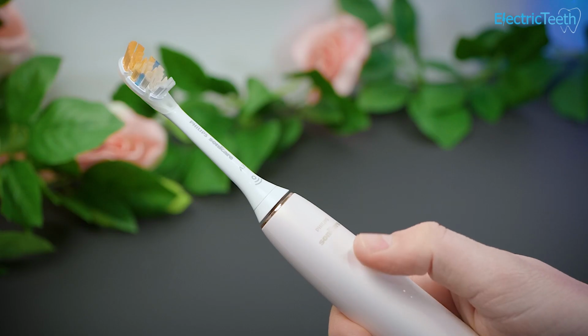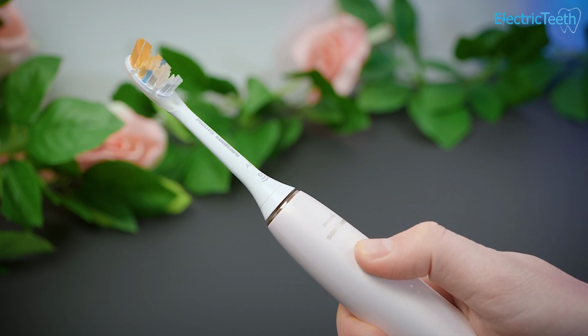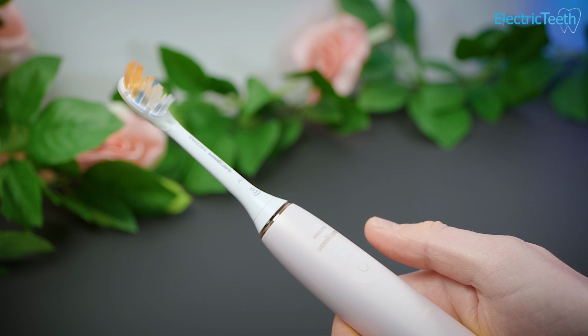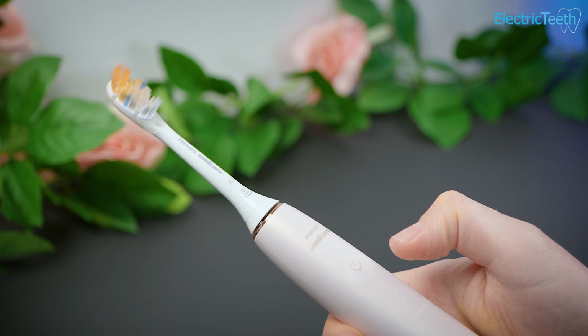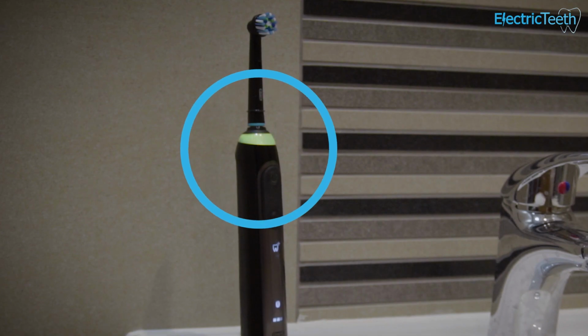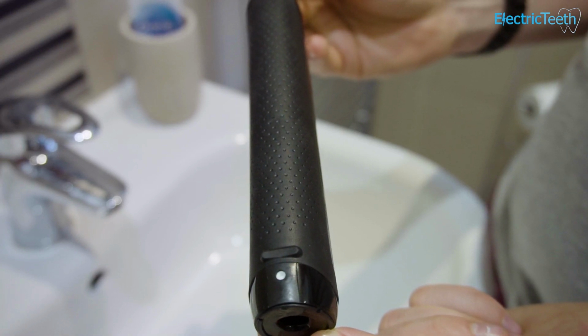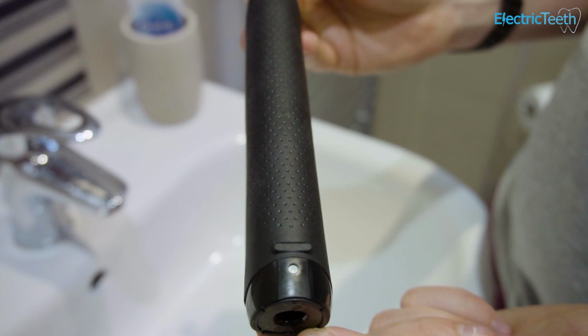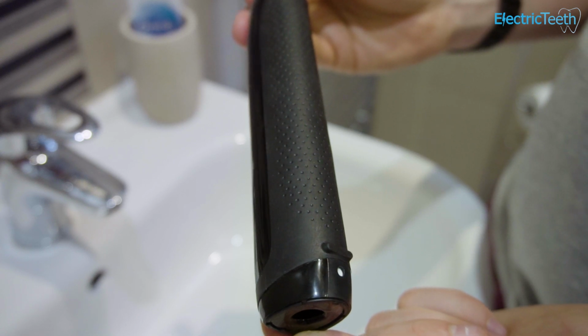On the Prestige it also has two buttons, one of which is to turn the brush on and off and the other is to change the cleaning mode intensity. That second button doesn't actually change the cleaning modes. Around the neck of the Genius X is a light ring that can be customized to one of several different colours via the smartphone application for the Genius X. You do not have this same light ring on the Prestige. And on the Genius X also you actually have quite a large expanse of rubber grip that runs down the back of the brush handle. You'll see from the video clips that you're seeing now that the designs are quite different.